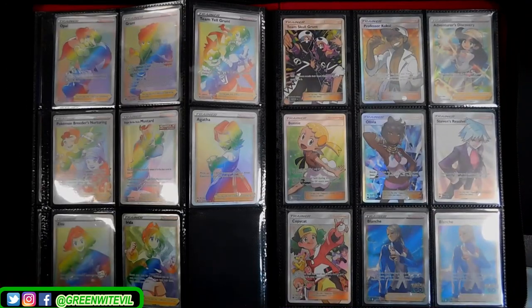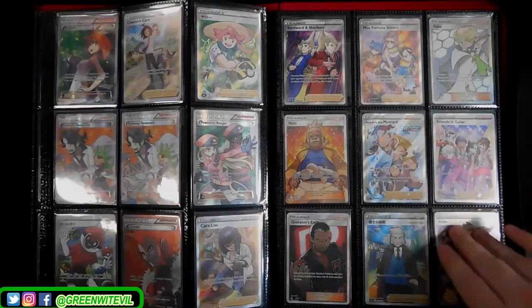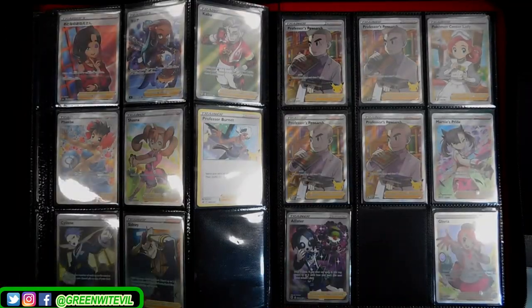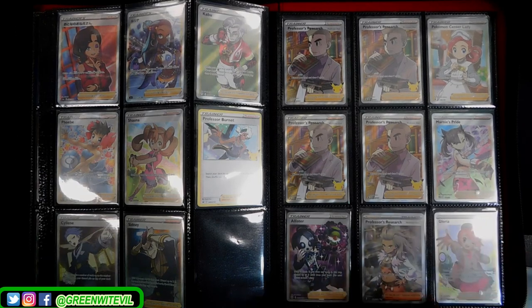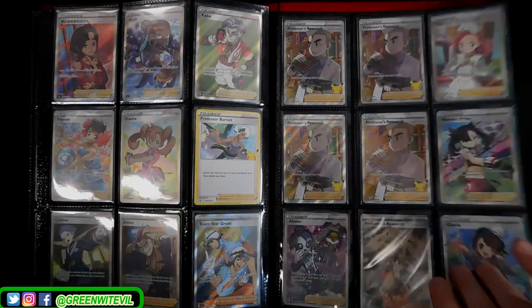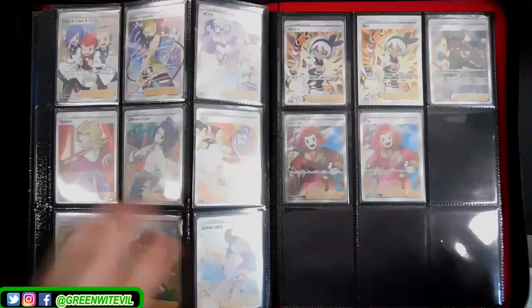Here we go. And then full art trainers. Got rainbows. We got full arts. I'm running out of space. Oh, Christ. I'm running out of space. Let's do Professor's Research here. Team Star Grunt there, I guess, for now. And then, yeah, that's it. And then that's pretty much finishing up the binder.